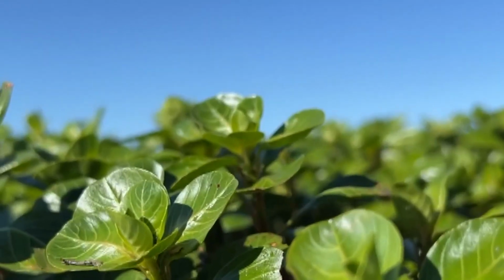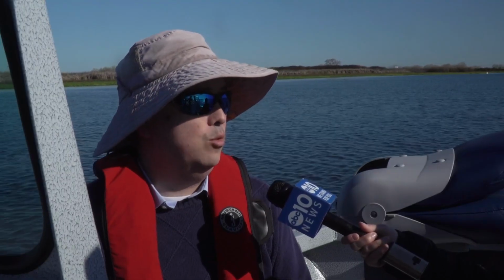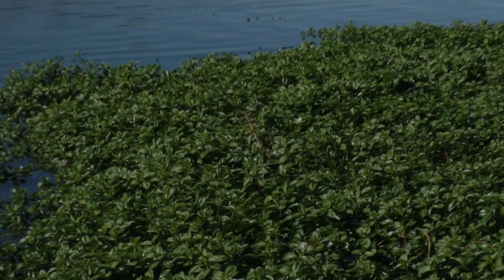So how did the invasive plants get here in the first place? A lot of the plants came here from ornamental trade, along with being aquarium plants. And when folks dump it into the waterways, it rapidly grows and spreads. Caudill says the growth can crowd out native fish and plants.